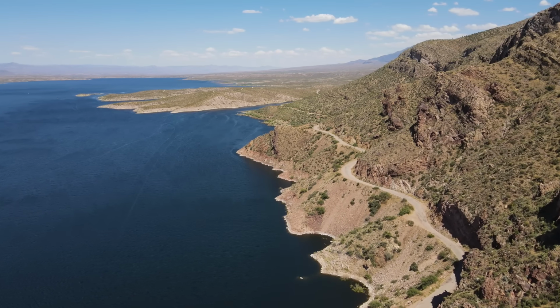We decided to take Highway 101 all the way to I-17 North to get to our next stop on the dam tour. Check this out. I'm sure I'm gonna get this wrong, but this is either a donkey or a burro. Hey there, guy. Just going on his day, minding his own business.